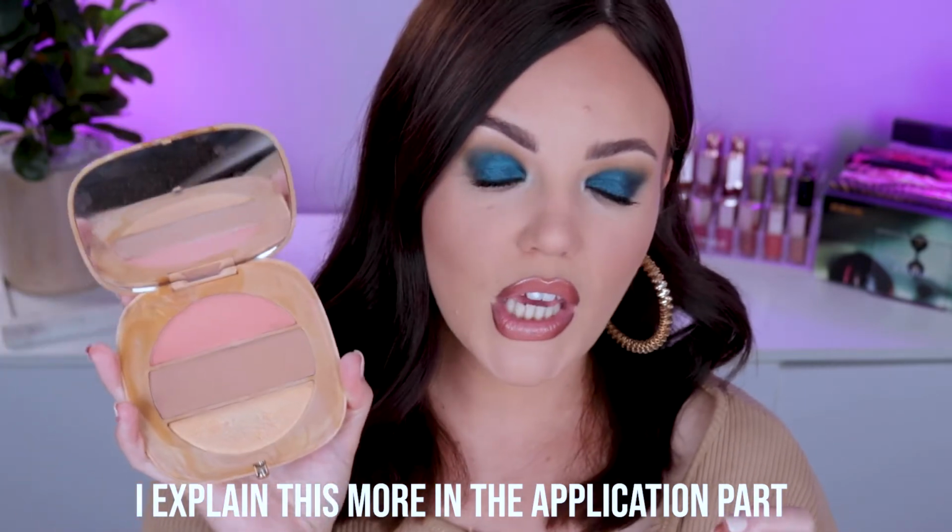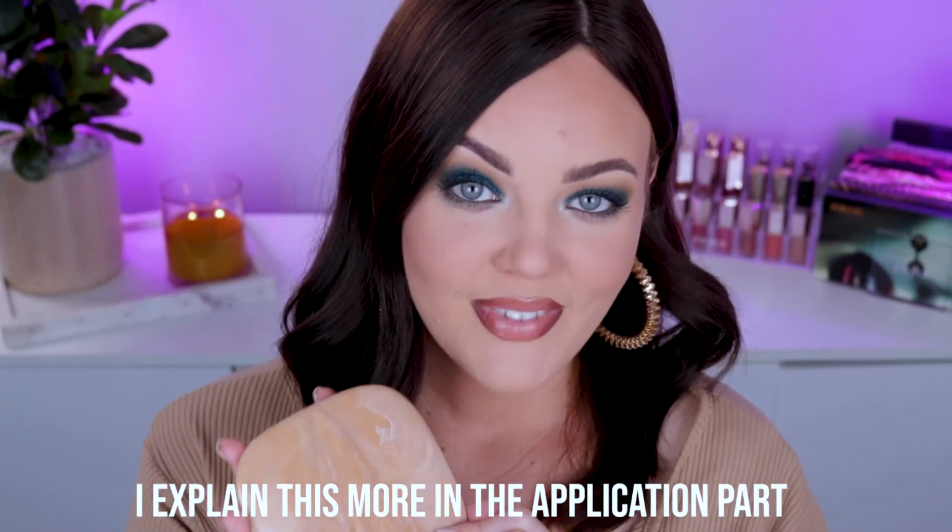I personally think if you're not like me and you want to purchase this for the packaging, and the packaging alone, I don't think that you need this face product at all. I really, really don't. I think you would be better off just picking up the bronzer itself, because the bronzer is a really, really good product. But I think that the blush and the highlight is just a little bit below average, especially considering the price point.